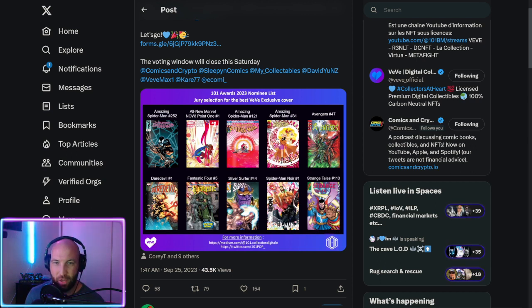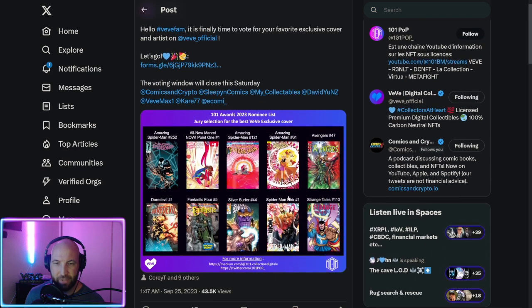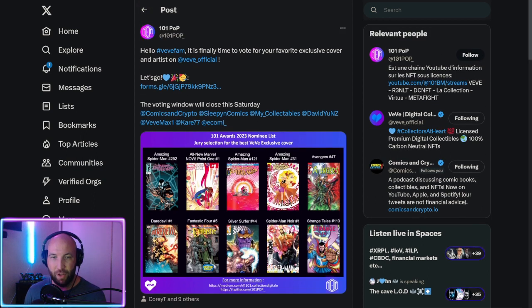There's a Gwen Stacy one. I think it's the first appearance of Gwen Stacy, the death of her, and there's another one for the Spider-Man Noir. And I thought she did another one too, maybe it's also this All-New Marvel. I'm not entirely sure, that might be someone else, but the covers look absolutely amazing.